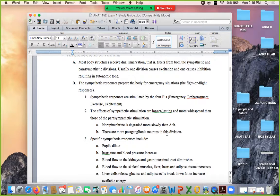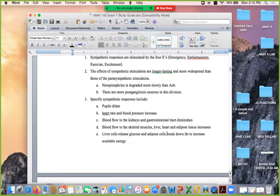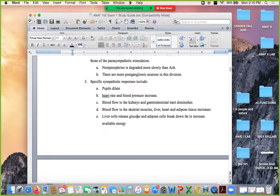The sympathetic responses are going to include dilated pupils, increased heart rate, increased blood pressure, decreased blood flow to the kidneys and gastrointestinal tract, and increased blood flow to the skeletal muscles, liver, heart, and fat tissue, where we're going to be breaking down fat. Basically, anything that's going to give us immediate energy to be able to meet the needs of fight or flight.